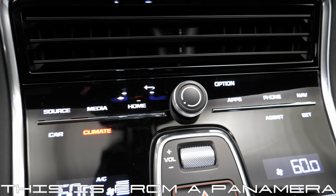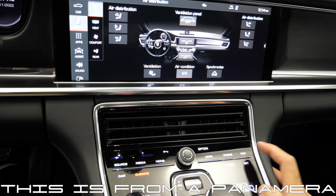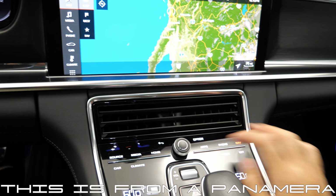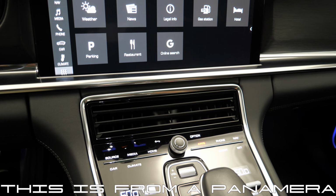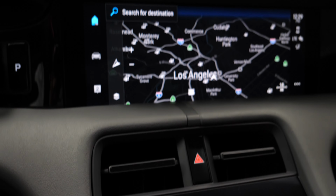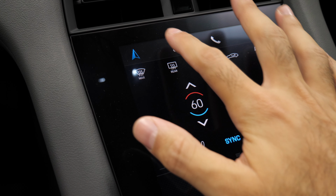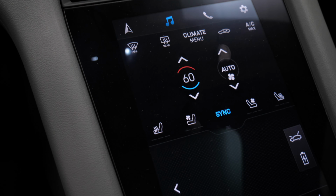So these shortcuts primarily resemble what you see in non-EV cars in the Porsche lineup, where they've got several rows of shortcuts right at the top of the center control area. And this is displayed up right at the top of the screen. So you've got a navigation one, a media one, phone, and settings. And then right underneath that, you have the ability to control the air conditioning system, your heated and cooled seats.